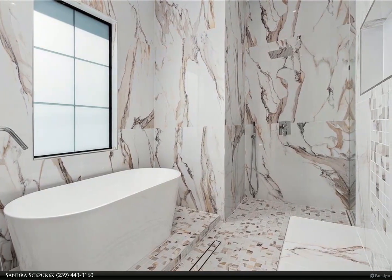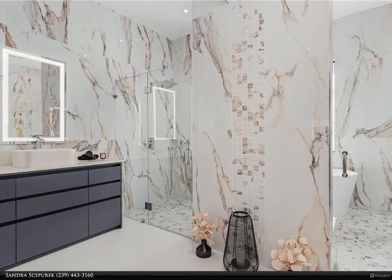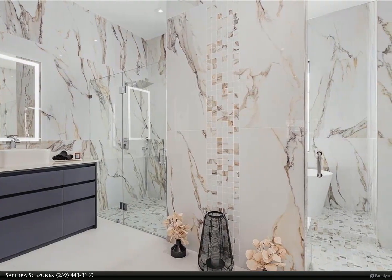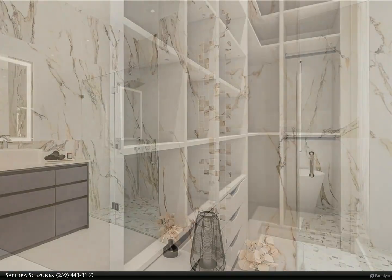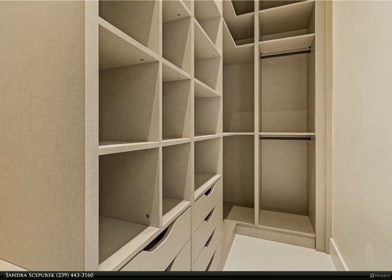The pool area has a built-in kitchen which is perfect for family gatherings poolside. At the end of a long day, jump in the boat for some sunset fishing. Triple car garage for your toys. Water and sewer assessments are in and paid.